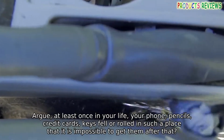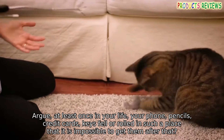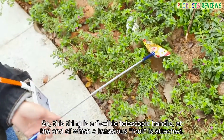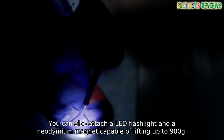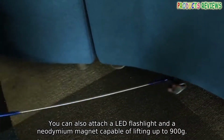This thing is useful, perhaps, to all. Argue, at least once in your life, your phone, pencils, credit cards, keys fell or rolled in such a place that it is impossible to get them after that. If you answered yes, you are not alone. So, this thing is a flexible telescopic handle, at the end of which a tenacious foot is attached. You can also attach a LED flashlight and a neodymium magnet capable of lifting up to 900 g.